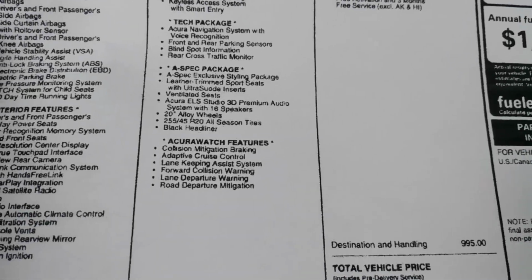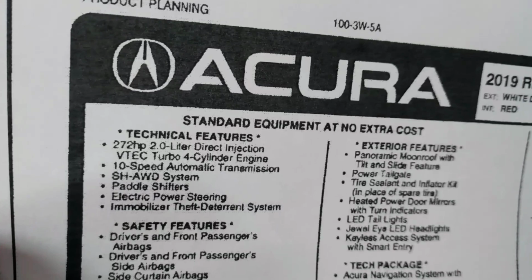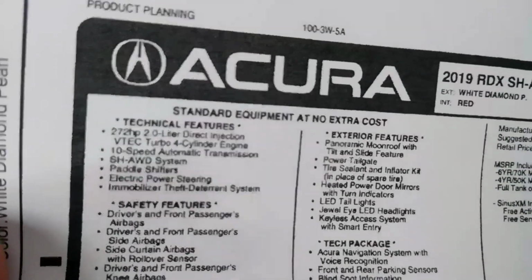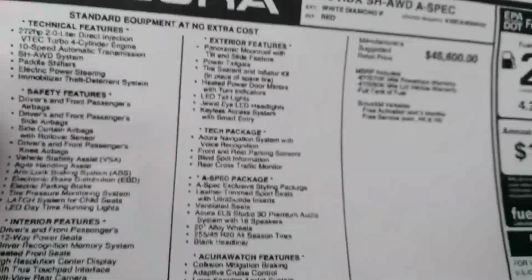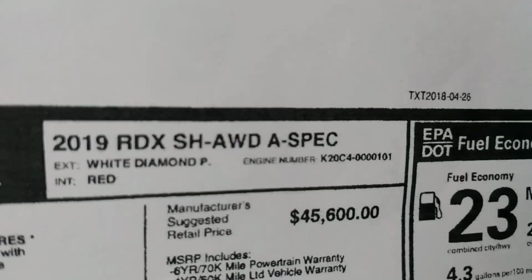Now you can also get one called the Advance, and then you have a different option. But look at the power. This is standard on all of them. 272 horsepower, more than the Audi. 10-speed automatic, and it's not a CVT. And we have all-wheel drive. So the all-wheel drive is designated right there in the name. SH, super handling, all-wheel drive.